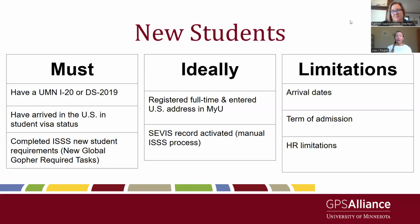Now, of course, not all new international students are eligible for on-campus employment for the entire summer. Fall admits who are able to fulfill these must requirements are F1 students who have already been living in the US in F1 status. These are students who are either transferring their F1 record from another US institution to the U of M, or they're U of M students who recently completed one degree and are about to start another. So basically, they're students who are allowed to remain in the US over the summer in their F1 status.